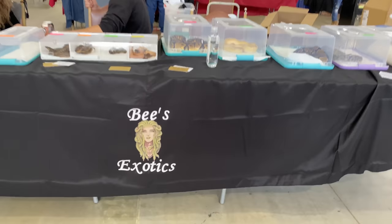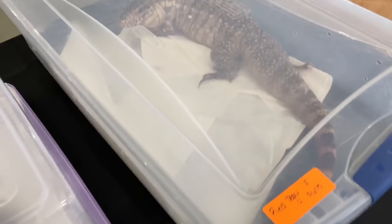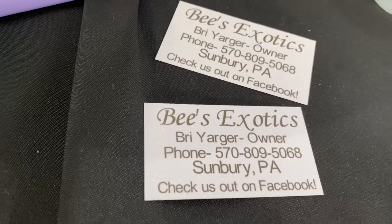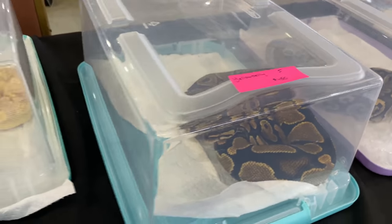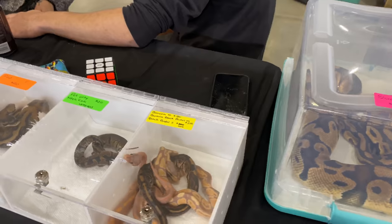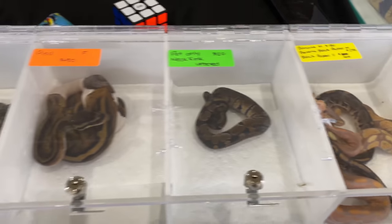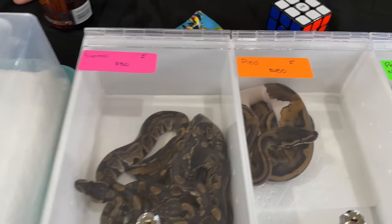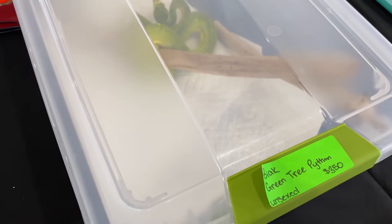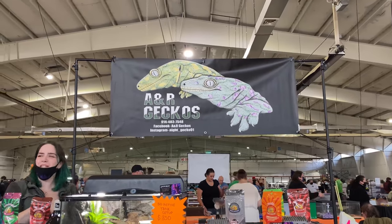We got Bees Exotics over here. They got big female red tegu, black pastel ghost male. Check them out on Facebook. Yellow belly female, pastel, nice bigger females. A couple little babies here, some bananas. Nice little pied female. Got a green tree python here. So that's Bees Exotics.